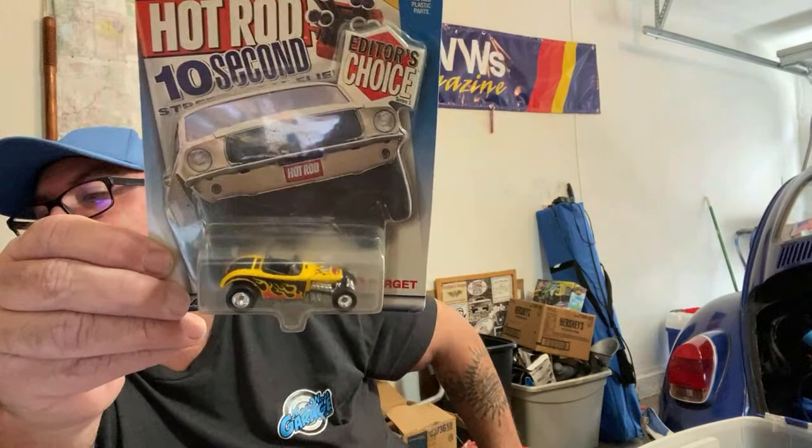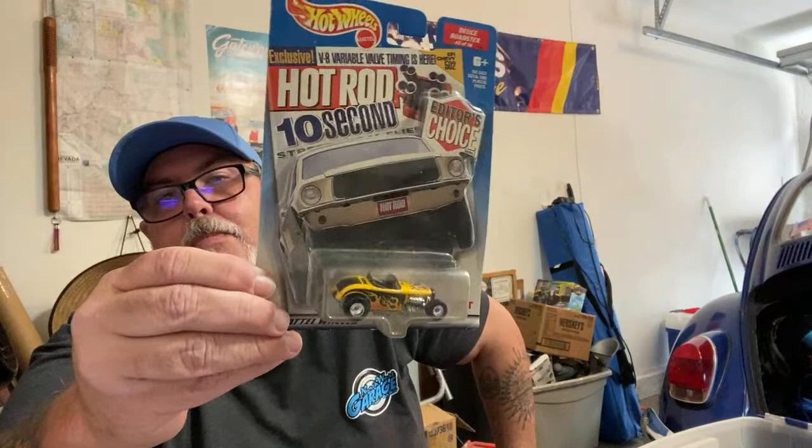Hot Wheels Editor's Choice. This one's from Target. 2000. The bug has bad compression. I gotta do the valves on it, but unfortunately I don't know how to do the valves, so I'm gonna get help.